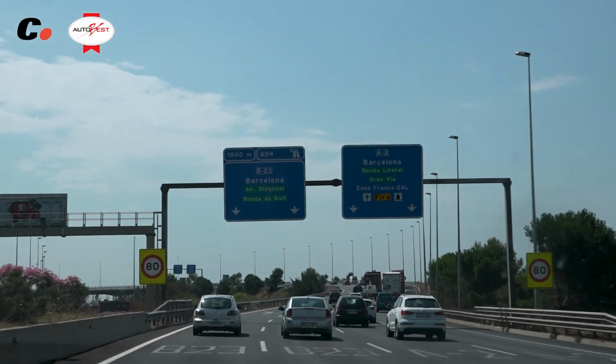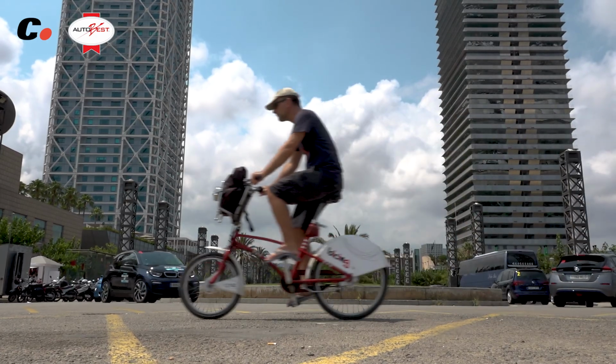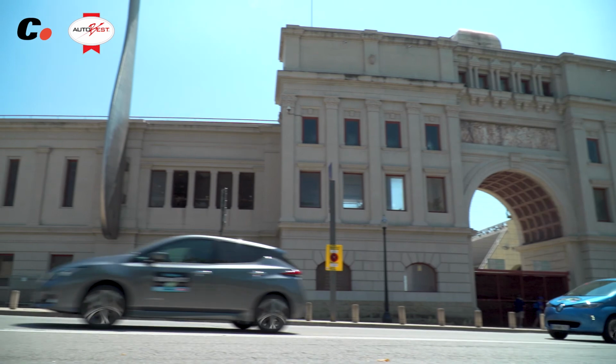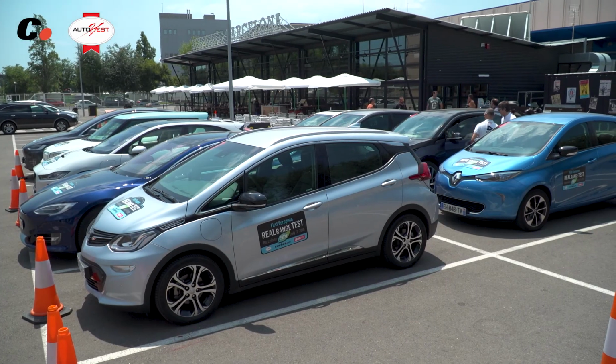From El Bruc, we drove towards Barcelona by motorway, and once in the city, we drove for 50 kilometers visiting many iconic places, as for example, the former circuit of Montjuic, where 3 Spanish Formula 1 GPs were organized in the early 70s. Then we had lunch at the Ace Café Barcelona before the return to the Barcelona-Catalunya circuit.